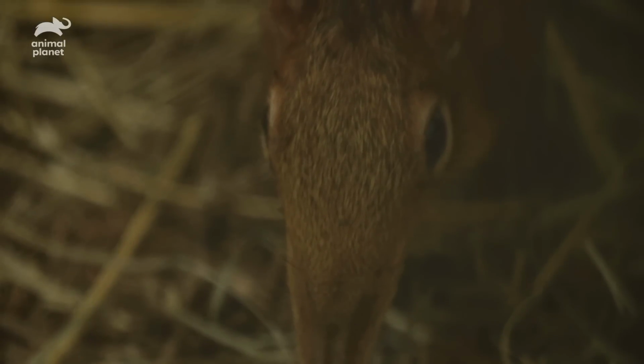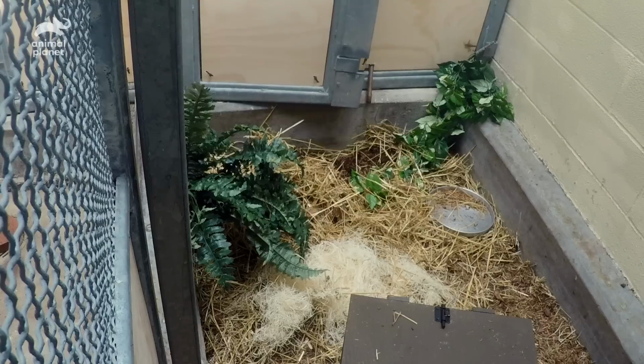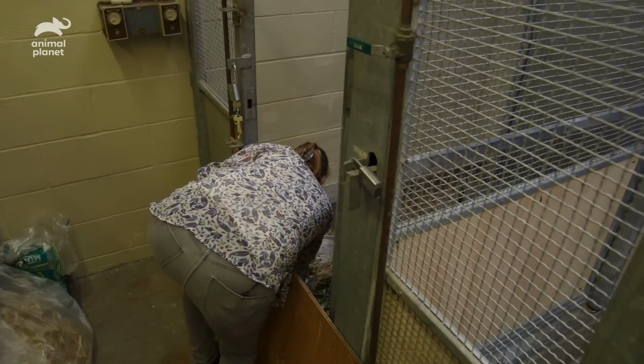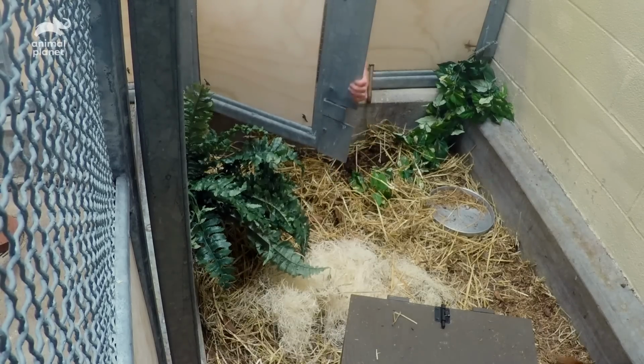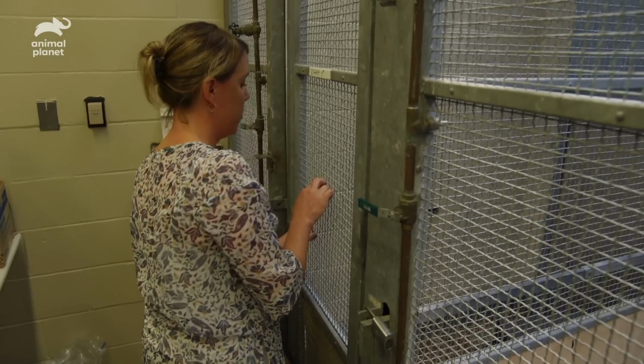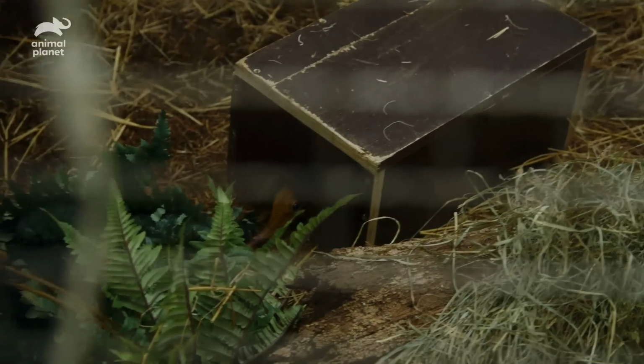Good boy. Bart is providing us with a unique challenge because he is so skittish. This is the first time he's been out of his family group. It's the first time he's been in a different environment. That's what they do. The challenge in working with a really nervous species is that you have to take your time and learn how to work around them. I know, you're mad.